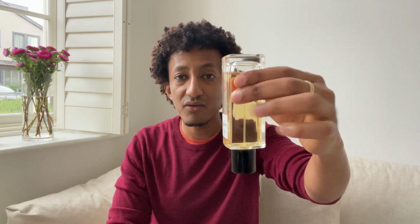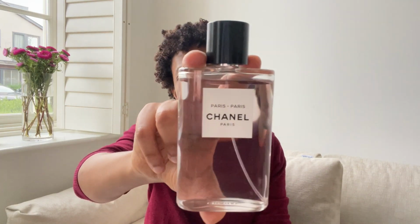I wear this one four times a week, and you can see from that dent there, because I haven't had this for that long, that I'm really loving this. And I actually layer it sometimes. I don't know why I thought to do this. I think I layered it by accident, and it actually works really well. I've been layering it with Chanel's Paris from the Les Eaux range of fragrances from Chanel.